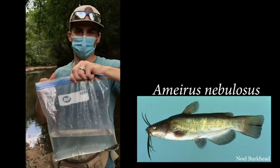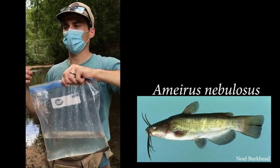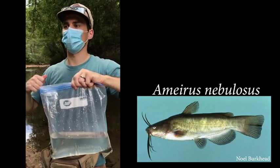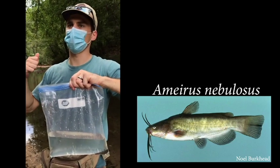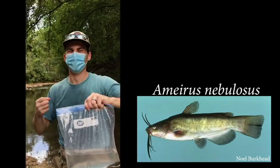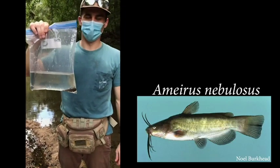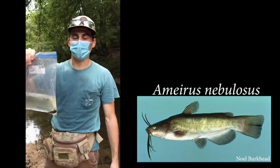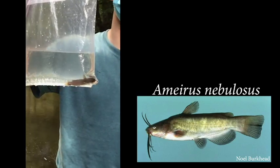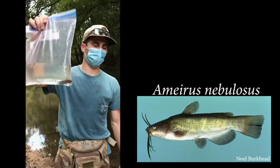So Ictaluridae is the family that catfish are in within the order Siluriformes. And that order has the greatest number of venomous species of all vertebrates. So that includes snakes, that includes other venomous vertebrates. Gila monsters. Yes, other squamates. There's some other fish that are venomous too. Duck-billed platypus, we'll talk about that. But the most species that are venomous are within catfish. So that's the brown bullhead. You need to know that one.